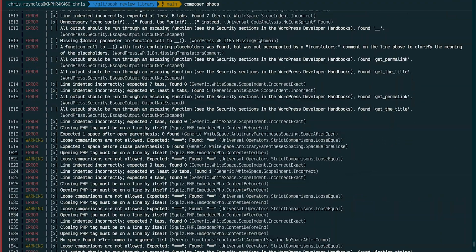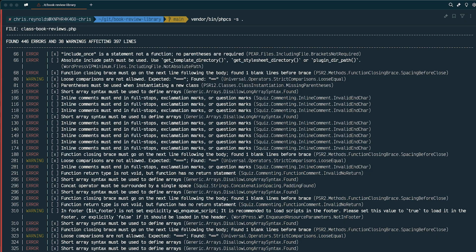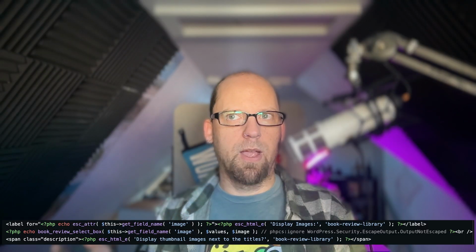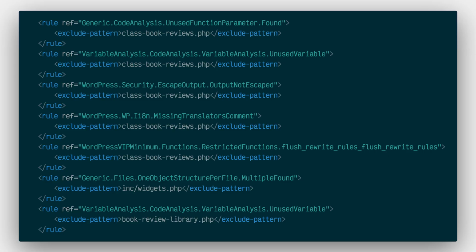And one of the things that I do when I make my script is I add this -s parameter. And what this does is it tells you the name of the sniff. This is helpful because when you know the name of the sniff, you know the thing that you need to ignore. And sometimes I do an ignore inline in the code if it's just a one-line thing, and it's not gonna repeat. And sometimes I will add those ignores or exclusions to the PHPCS.xml file.